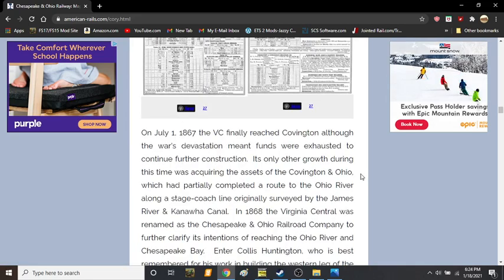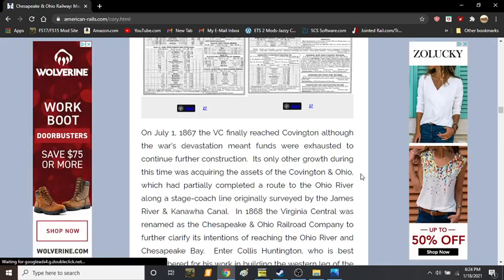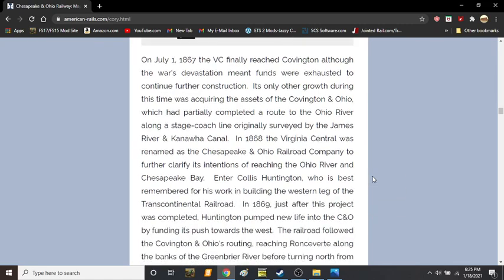On July 1st, 1867, the VC finally reached Covington, although the war's devastation meant funds were exhausted to continue further construction. Its only other growth during this time was acquiring the assets of the Covington and Ohio Railroad, which had partially completed a route to the Ohio River along a stagecoach line originally surveyed by the James River and Kanawha Canal. In 1868, the Virginia Central was renamed the Chesapeake and Ohio Railway to further clarify its intentions of reaching the Ohio River and the Chesapeake Bay.